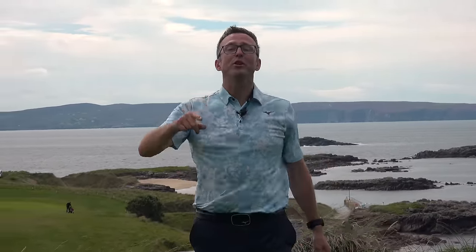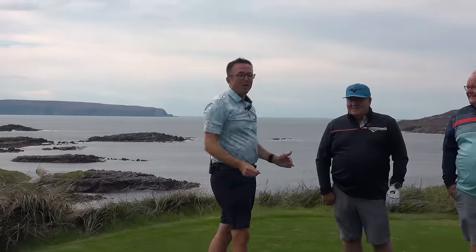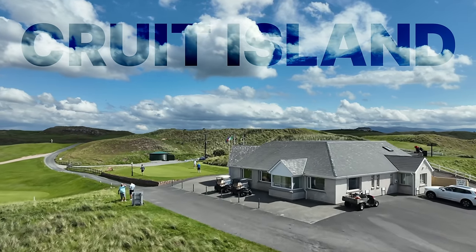Right, golf mates, did you enjoy that intro? I'm telling you now, I thought Durness was up there, one of the best golf courses I've played visually. I've not played this course, I've only done the drone. This is my top three golf course of all time. Now, boys, bringing on these beautiful views. We're at Cruit Island, County Donegal, day five, Hidden Gems.